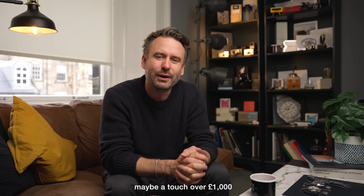Within each section, I'm going to be listing the watches within price order, so starting off with the cheapest within that little category, and then moving on to the most expensive, topping off at £1,000. Let's start off with the biggest section, or perhaps the most popular section, and that's sports watches.